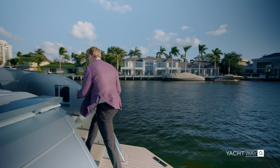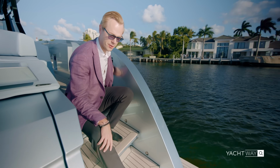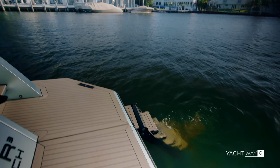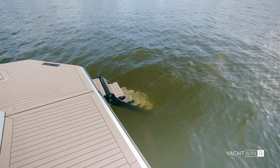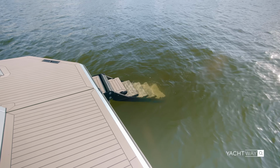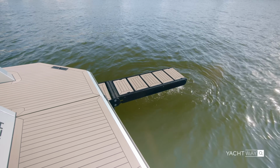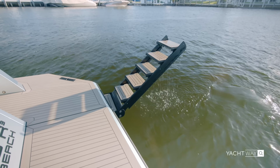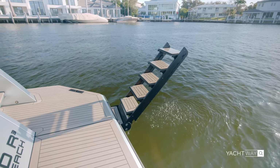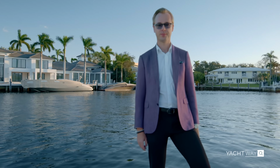But with the push of a button right over here, this goes all the way down and it becomes your stairway to the ocean. Now if we push the same button up, it raises up. You can use it as a platform, or if we keep holding, the whole thing keeps going up. So even if you have a high dock, you can easily walk off from the dock.